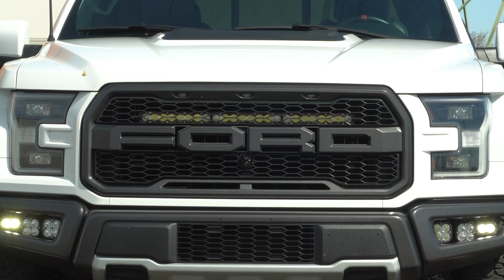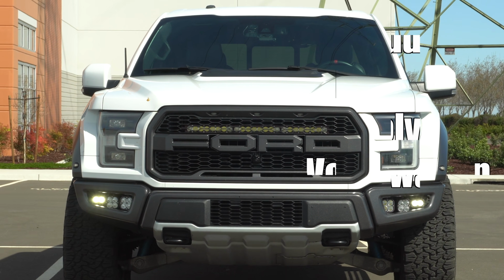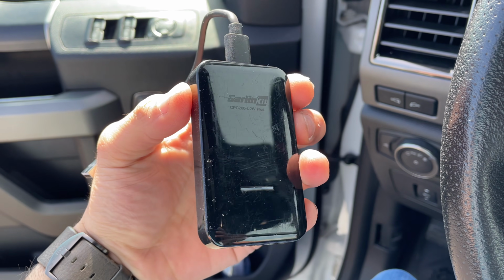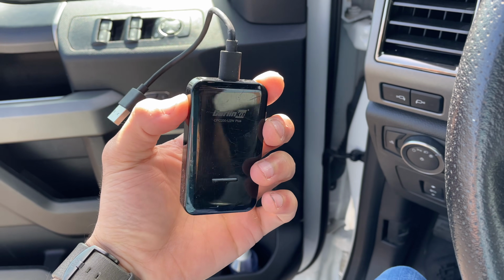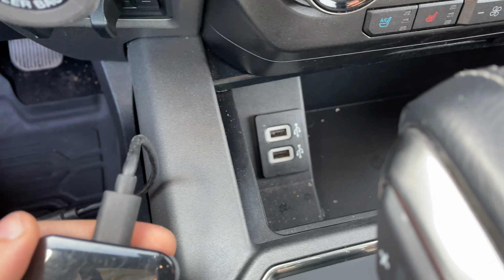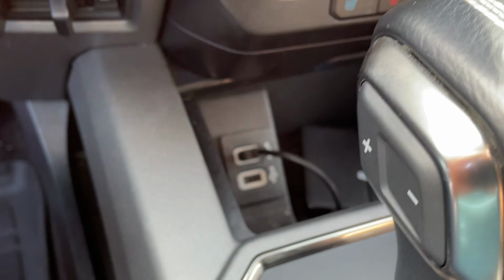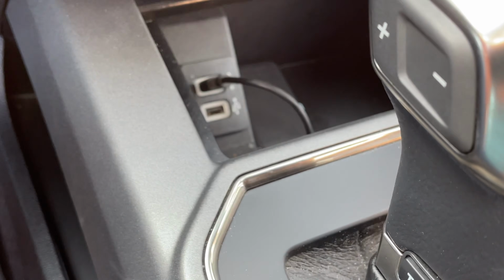Now, if you have a Ford motor vehicle or any of these other manufacturers right here on the side, you have to pick up one of these wireless dongles for Apple CarPlay. If your vehicle isn't equipped with wireless Apple CarPlay support, try one of these things. If it doesn't work for you, you can always just return it, especially if you get it off Amazon like I did.